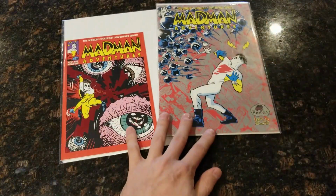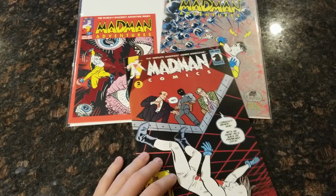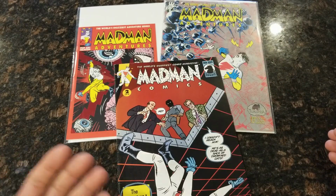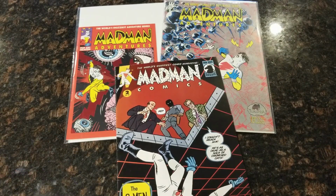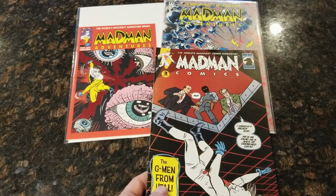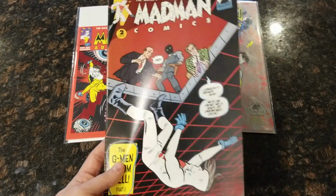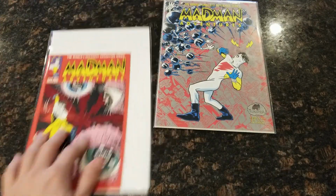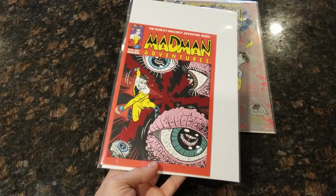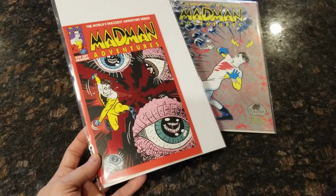Next up, some Madman. So I've been having a lot of good luck with Madman comics in dollar bins. I just found pretty much the entire run of the first ongoing Madman series in my local comic shop's dollar bins. Now this one I found the second issue of G-Men from Hell, which I have issues 3 and 4. Now I need to just find number 1. This is a really cool mini comic, Madman Adventures, from 1986 by Kitchen Sink Press. So this was really neat.